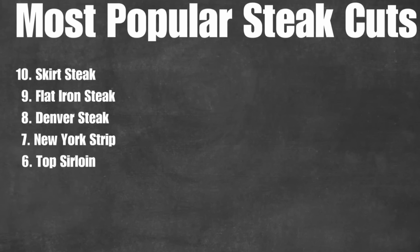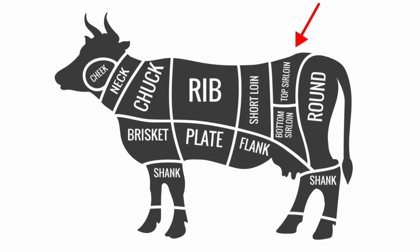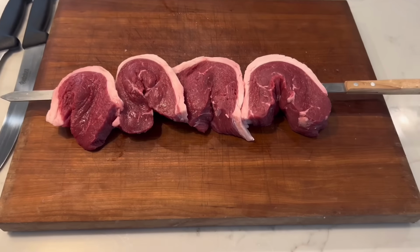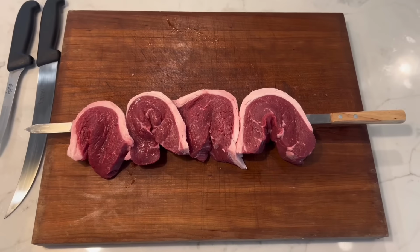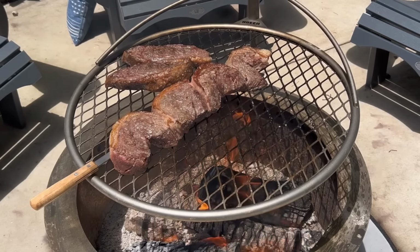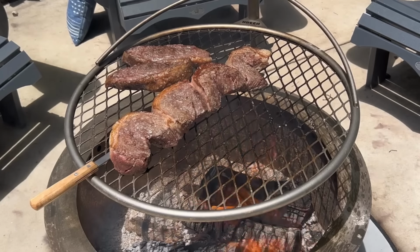Number 6 is top sirloin. No surprise there, comes from the sirloin primal cut. The top sirloin is also where you'll find picanha. Now, picanha has been made popular by Brazilian steakhouses. You'll see this iconic picanha on a sword or a skewer, cutting off that top sirloin, that picanha, in those all-you-can-eat Brazilian-style steakhouses.